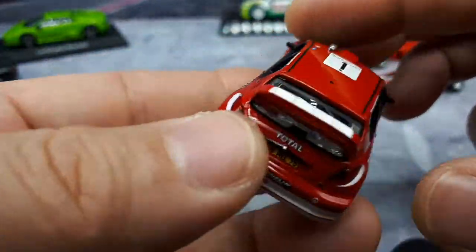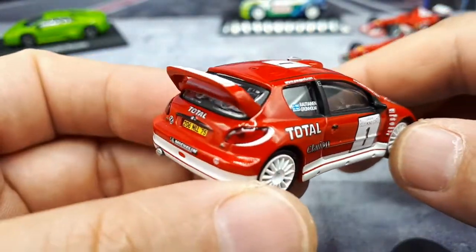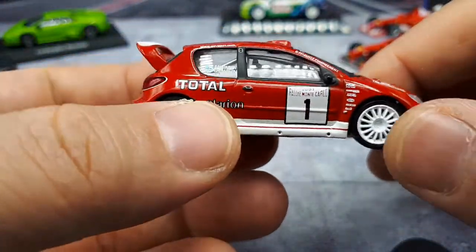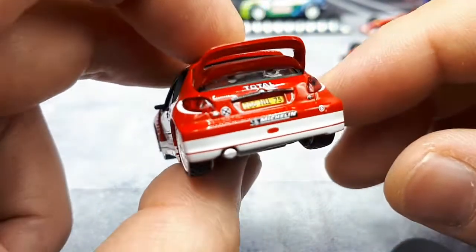So these rally cars just had a 2-liter turbocharged inline 4 cylinders, making around 300 horsepower, which doesn't sound like too much by today's means. But this one made 550 Newton meters of torque. So that's a lot of torque to get you accelerating off.